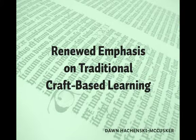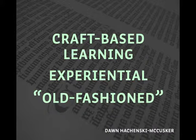Design educator Don McCusker of James Madison University strongly believes that in the technological age, learning from the past requires striking a balance between the two, with a renewed emphasis on the traditional, craft-based learning along with interdisciplinary education. An integration or balance can be achieved through the inclusion of experiential learning, also known as craft-based learning as defined by the Craft Council. Other design educators and practitioners fondly refer to this type of learning as old-fashioned or also trade shop methods.